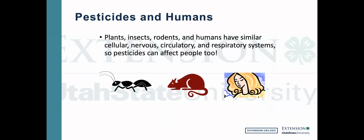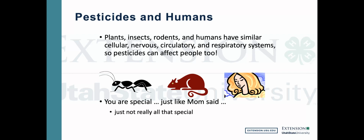So the reason we talk about this and bring these things up and talk about pesticide safety in general is that plants, insects, rodents, and humans have similar cellular, nervous, circulatory, and respiratory systems. So the pesticides that you use to control pests can have an effect on you also. Another way that I like to frame this is, while you are very special, just like Mom said, you're just not really all that special. Or plants, insects, and rodents are also quite special, just like Mom said.